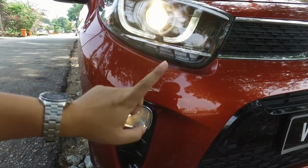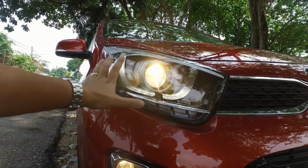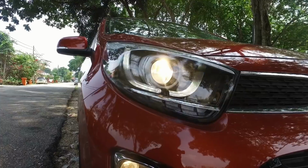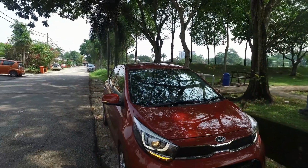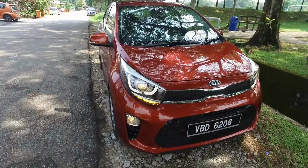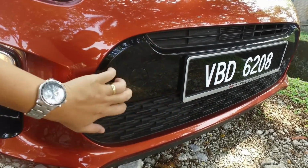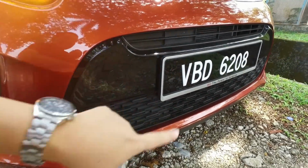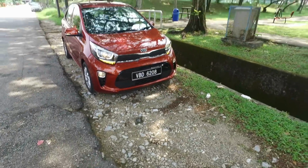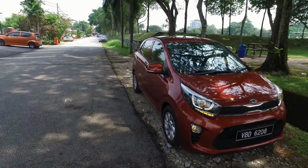When you're driving on the road in daytime, you see this U-shaped LED beam. This car actually looks decently upmarket on the move, and the overall details are also very pleasing. You get this gloss black finish in this part of the plastic to give you the impression of a bigger grille. So yes, a very pleasing looking front face. I like this front face. It gels well with the rear that we reviewed earlier.